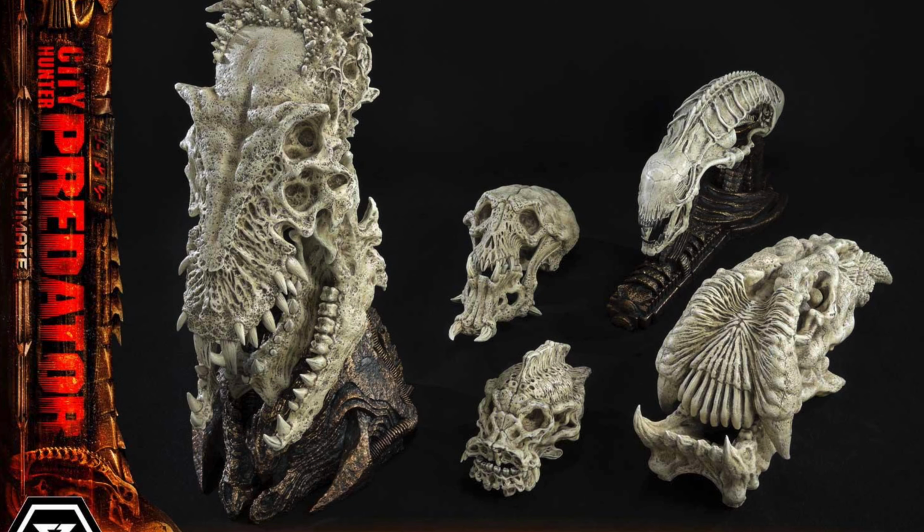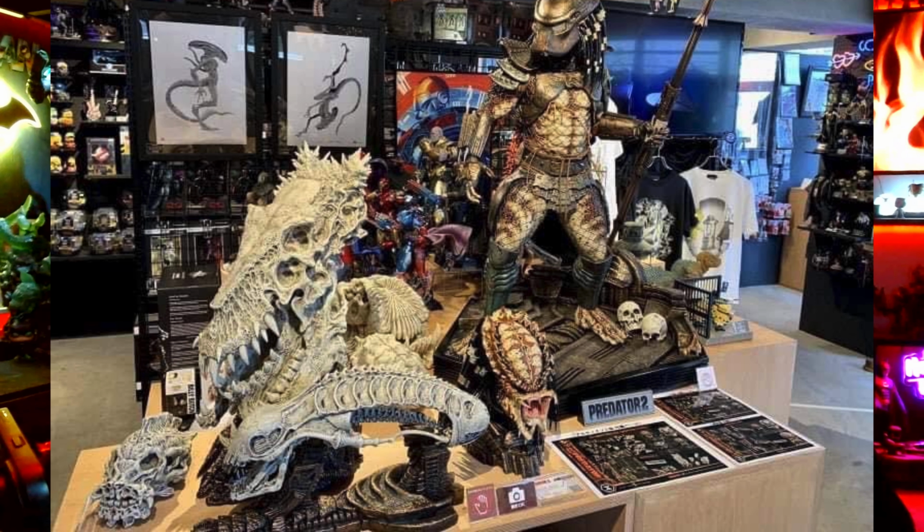And again, why was the City Hunter this expensive? And this next slide is going to show you. This is everything it comes with. This is all the trophies from the spaceship. And just keep in mind, these are all 1/3 scale as well. And as you see, this isn't on display in a comic shop. And you can just tell, these trophies are humongous. So, does it justify to you personally another $2,000? I do not think so.